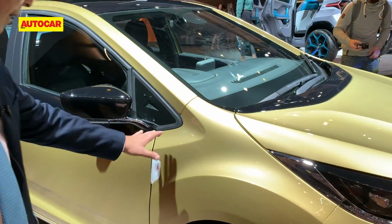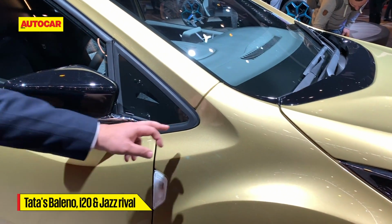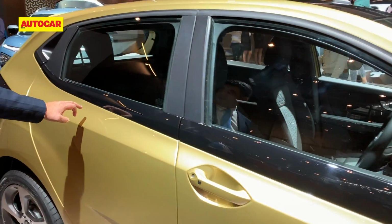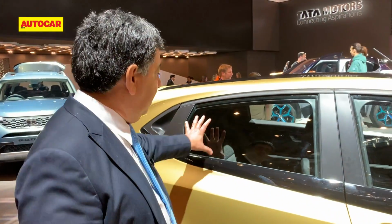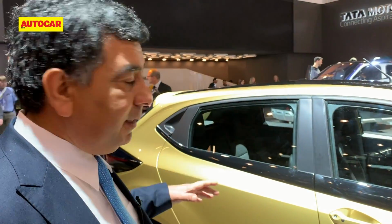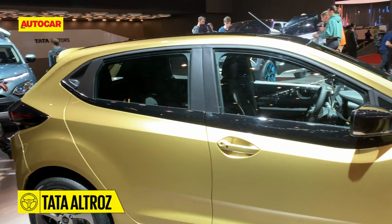The side profile, well, again, some interesting design elements here. You see the way the window line kinks down and then slowly rises all the way to the top. So all the way up over here. Smallish window, quite frankly, that does have an impact on the airiness of the cabin inside. But overall, if you look at it, it's a very well proportioned car.